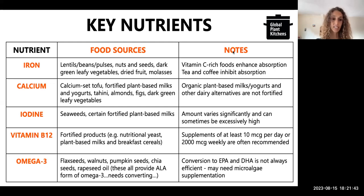So that's things like citrus and tomatoes and red peppers, and actually lots of vegetables, including those dark green leafy vegetables. They themselves have iron and vitamin C. So that's why it's really good to have lots of dark green leafy vegetables. And same with the dried fruit, it's high in vitamin C and iron. But there's some really classic examples that can help with this.